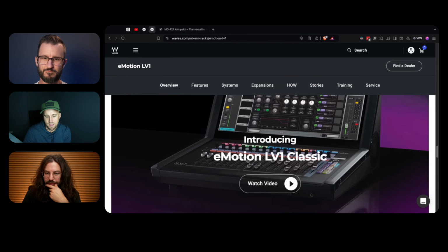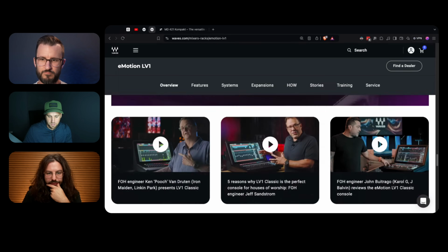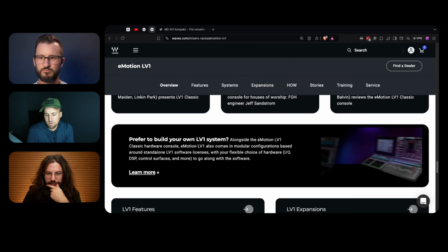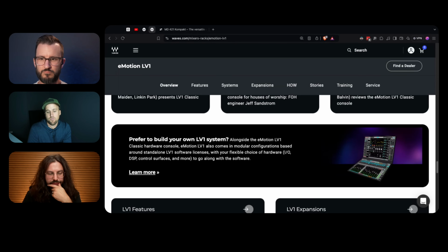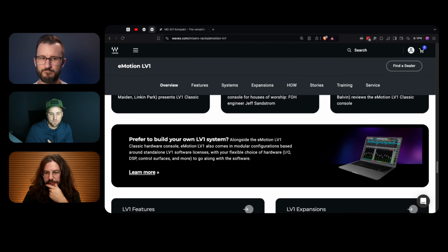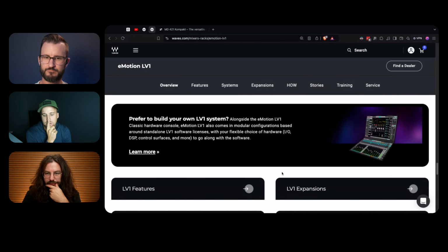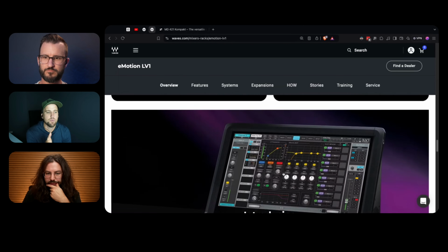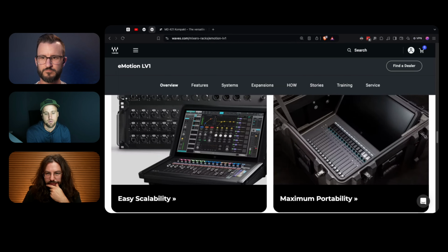I also like the customization and versatility of their normal modular system of building it, and it seems a little more flexible if you want to swap out your server or add one. I guess you could still add a server. If you wanted more processing power, you could plug another server into your SoundGrid network here. But it's still quirky to me, and I think this is because House of Worship is not Waves' primary market focus. I don't blame them. It's a slice of a market.